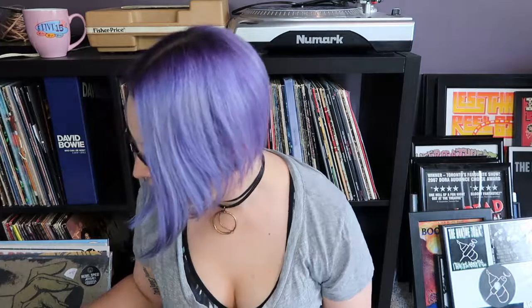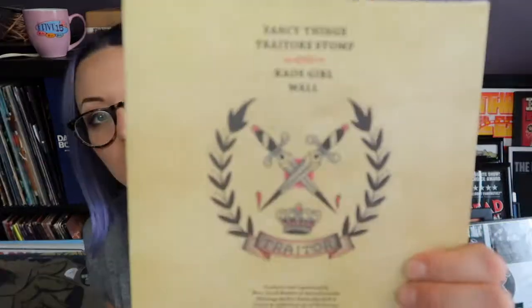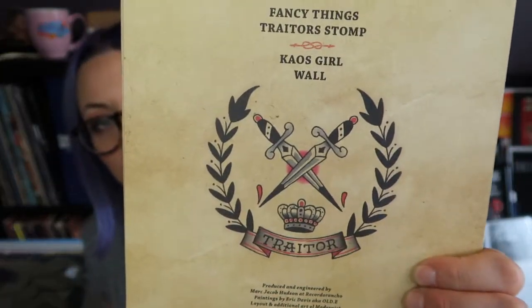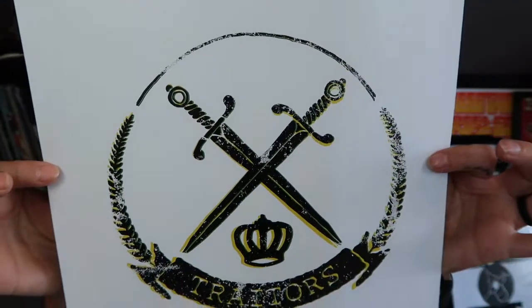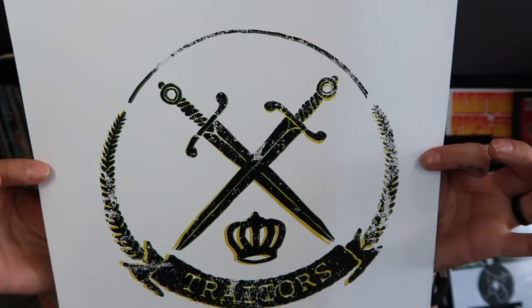I actually prefer this logo, the old school, traditional style logo, over this one. I mean, I like the modernized version of it. It's very nice and appealing to the eye.